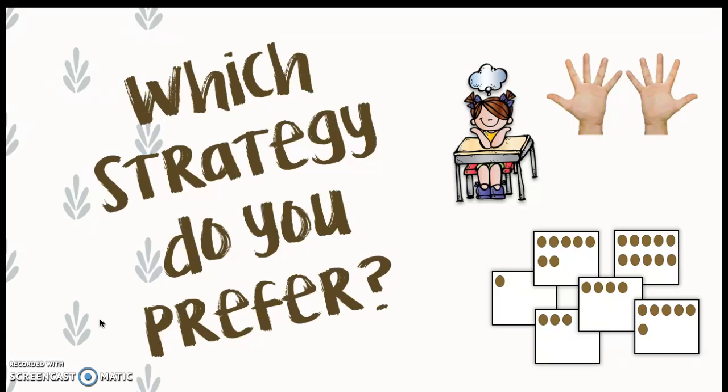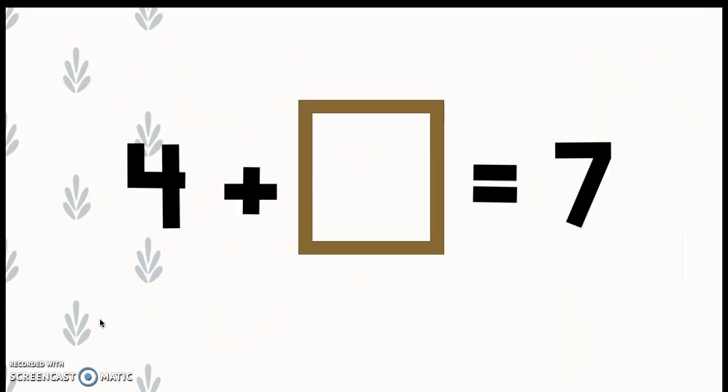Are you ready? Okay, so here's a perfect example of a number sentence with an unknown. It says 4 plus something equals 7. Well, I don't know. I guess my good brain's not going to help me out. I need to use a tool. For this one, I'm going to use the 5 dot cards. I actually didn't cut them out and use them yet. So I'm just going to draw dots in an organized way like they would be on the cards. As I draw the dots, I'm going to count on.